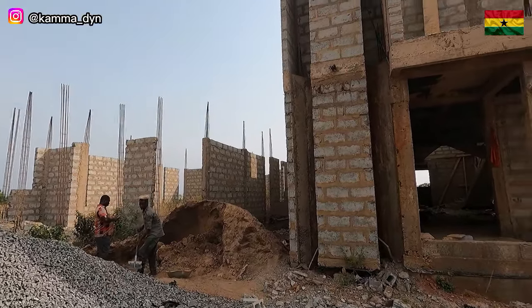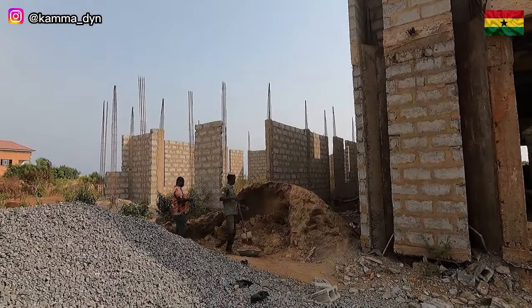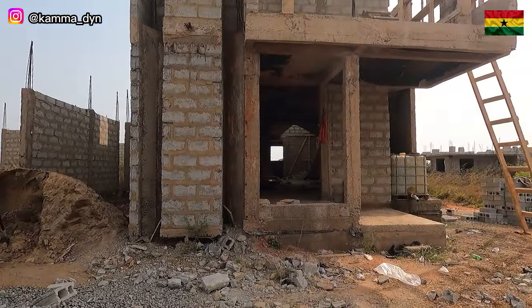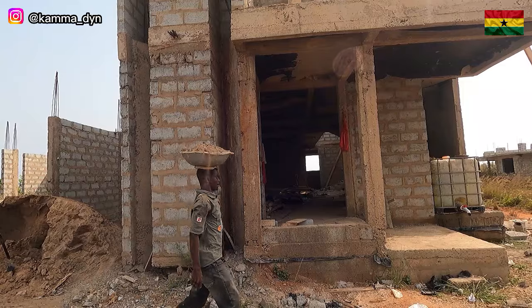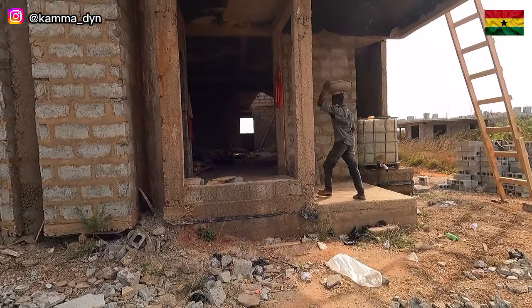These are the other units. When we are done with this one, we are going to continue the other one too, and there is a third one at the other end. And I will show you, we have extra plots where we are going to also build other units at the back, so I will show you the other places too. So let's go.